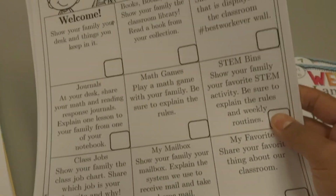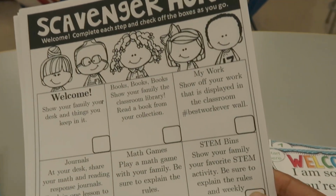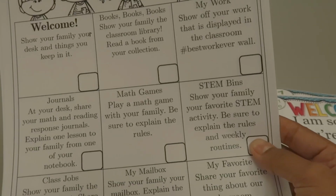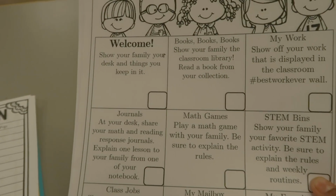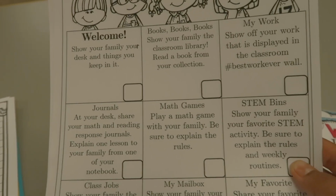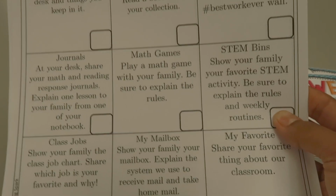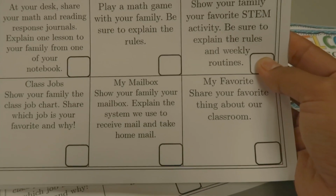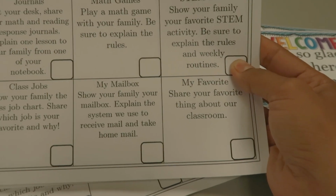I am super excited about this scavenger hunt. My students are going to go through each box and show parents different parts of our classroom. So things such as the STEM, their work on the best work ever wall, their library, their journals, their class jobs, mailbox, and also their favorite spot in the classroom, their favorite thing about our classroom.